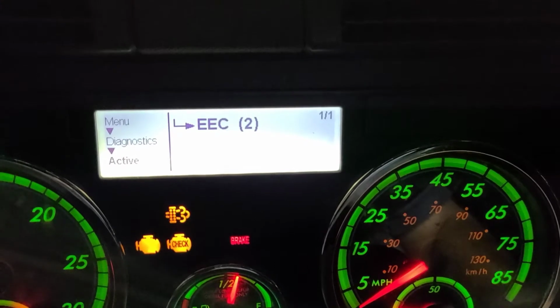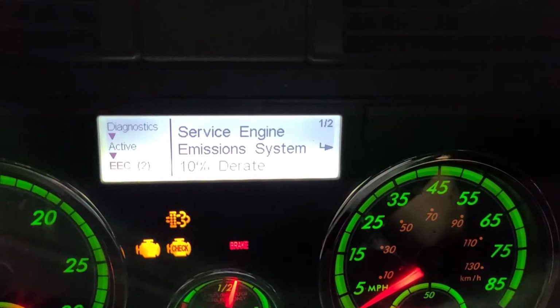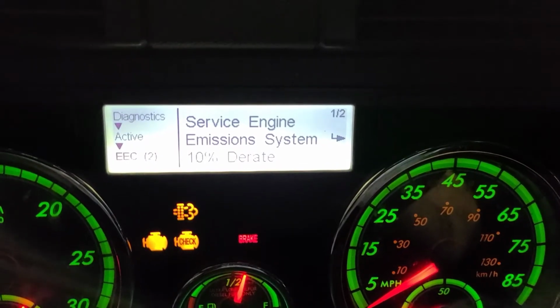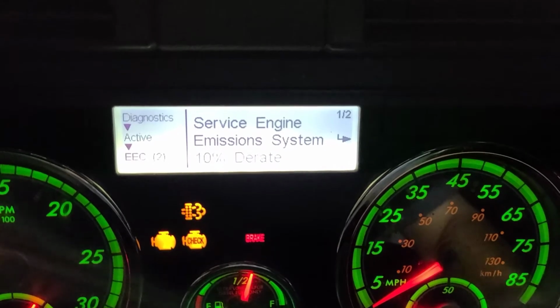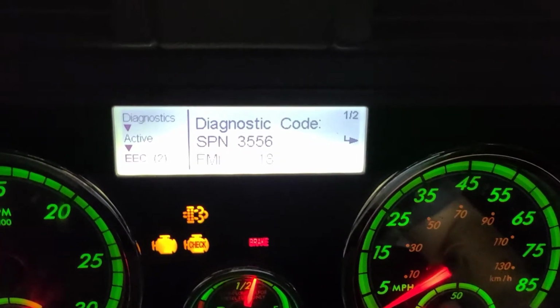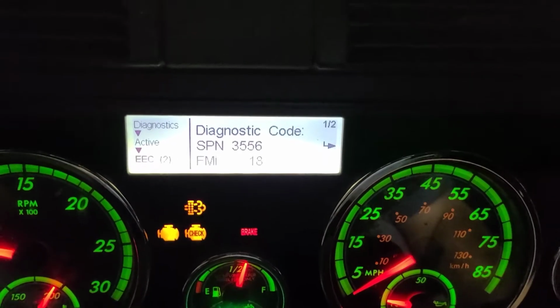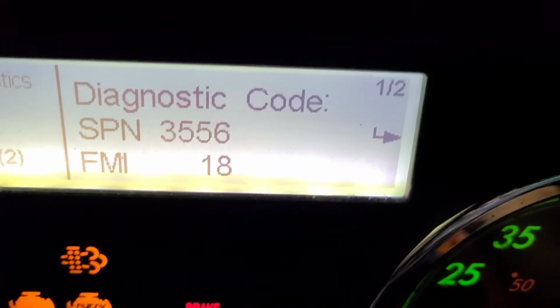codes, and you have 2 EEC codes, which is the engine emissions controls or whatever. And you see service engine emission system 10% derate. You hit the button again, and you get a diagnostic code of SPN 3556 FMI 18. It's actually an 18. I don't know why it's not showing up as an 18. See there, it's an 18.